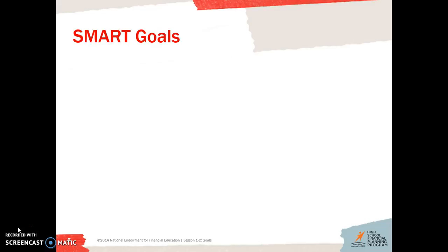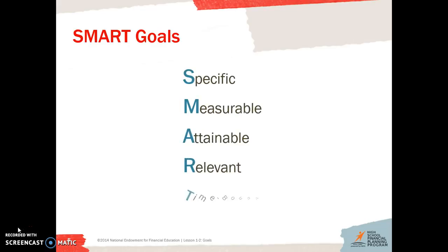successful or unsuccessful. So if you go to the top of page 15 in your student guide, Selena and Michael both realize it's time to get smart about their goals. They need goals that are specific, measurable, attainable, relevant, and time-bound. This is the SMART acronym. It's basically a checklist for creating really awesome goals that are going to help you and guide you to success.